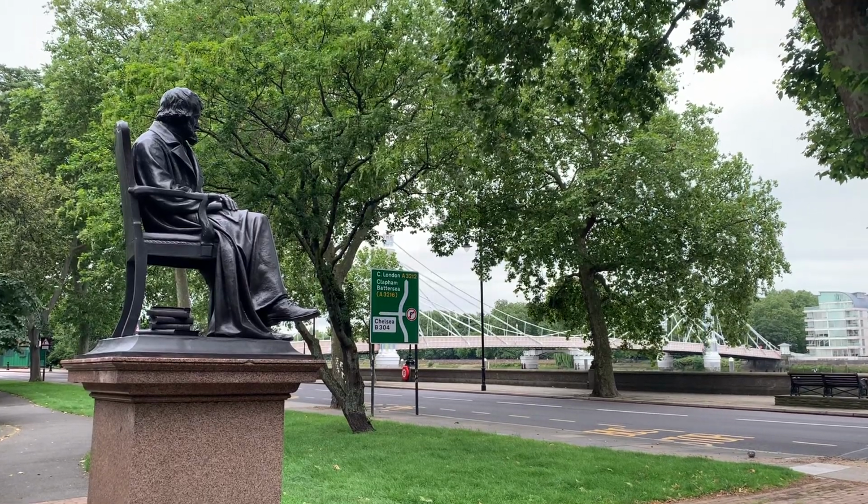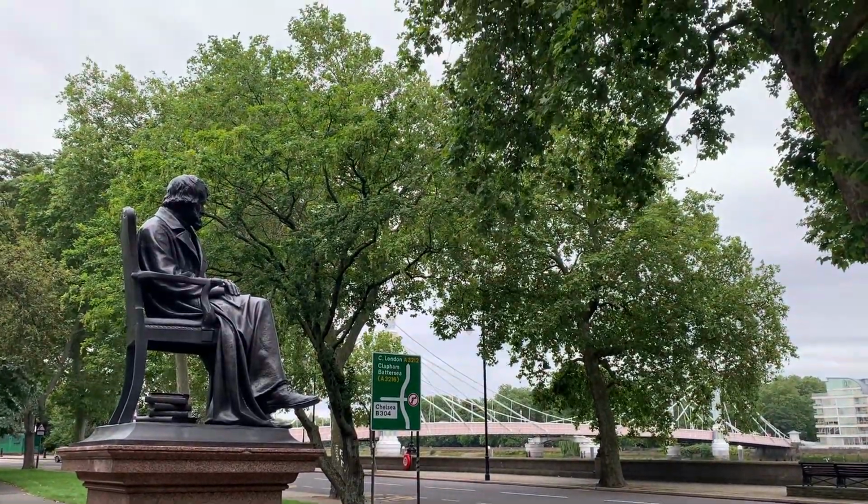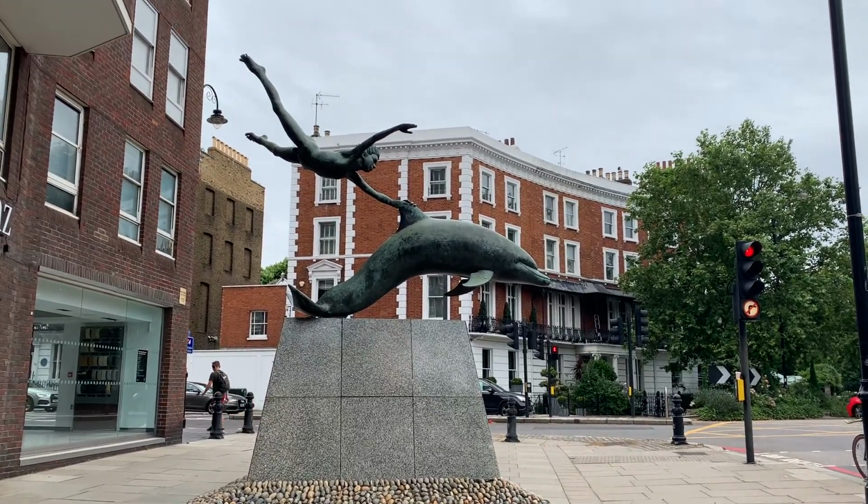When you get to the Chelsea Embankment, you'll be right on the water. This is a great place to take in the river, soak up the scenery, and admire the beautiful buildings along the Thames.